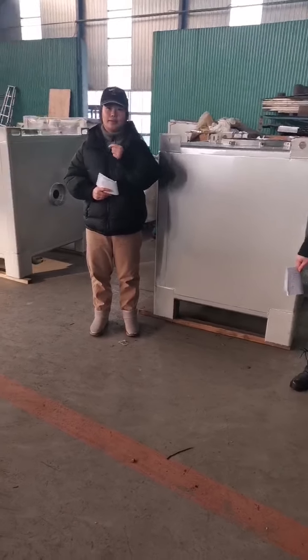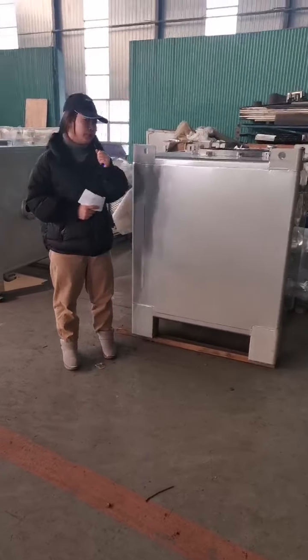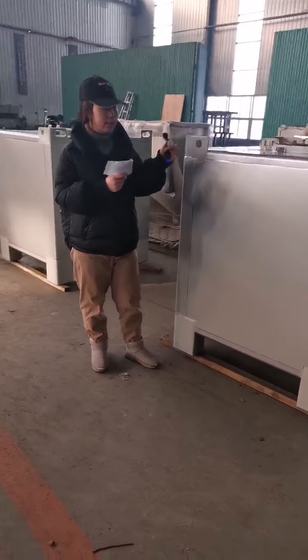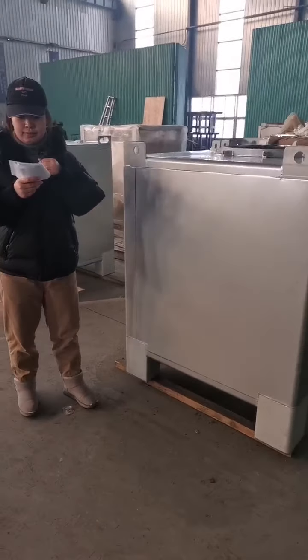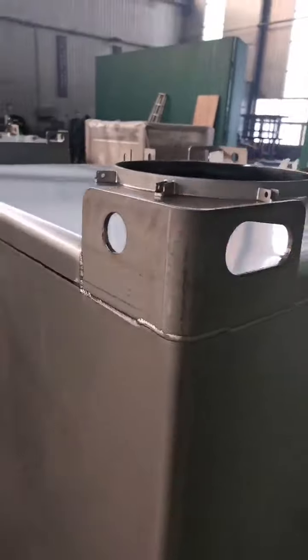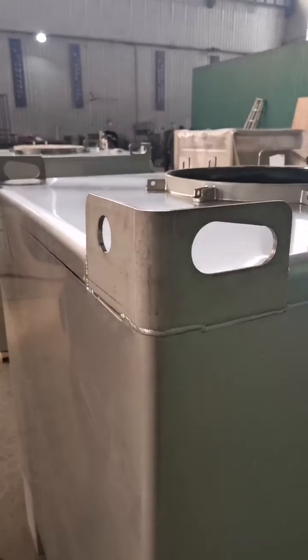Please continue. Okay, let's continue to learn about the insulated tanks. You can see there are four lifting lugs. They are used to move the tank.